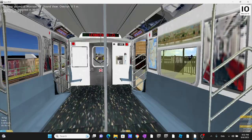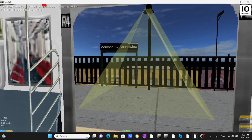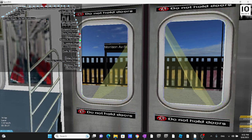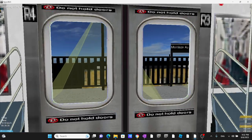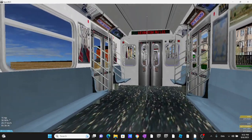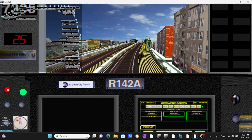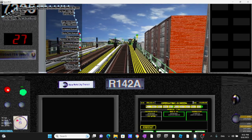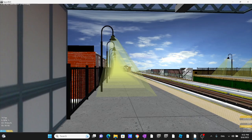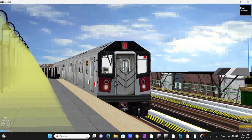This is a Manhattan-bound 6 train. The next stop is Elder Avenue. Stand clear of the closing doors, please. Elder Avenue.